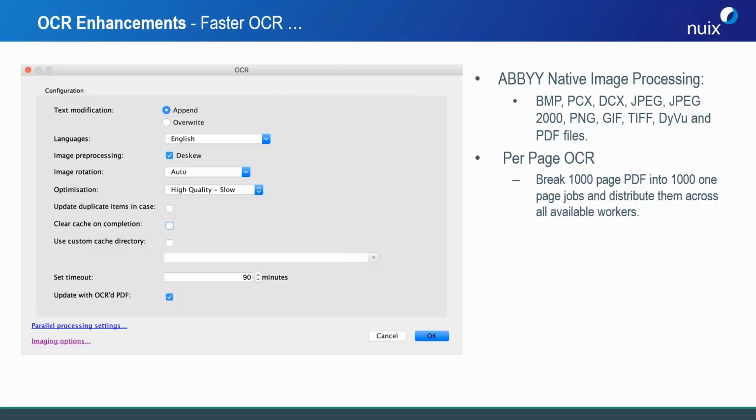There's nothing worse than launching an OCR job on a Thursday night and hoping to come in on Friday morning that it's all going to be finished, and to find out that the process was stuck on one particular file for too long. So you can set that timeout now.